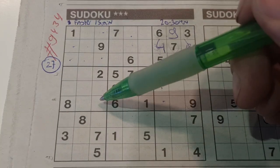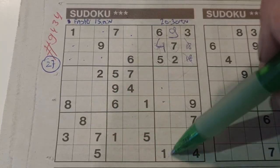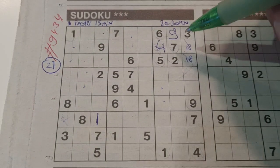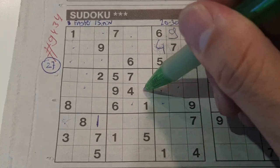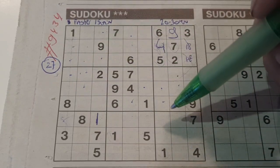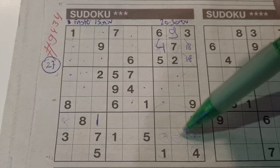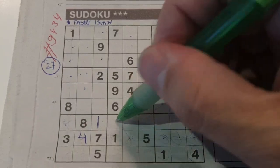Can I do this here? 1 and the 4, no. 1 in the last row, 1 in the row above, so in that row the only 2 places left for the 1 should be here or there. We have 1 in the first column, no 1 there, 1 should be here. 2, 2. Need a 9 there. Need a 4. 5 missing numbers in this row. 1 of the missing numbers is a 4. We have a 4 in this big square, so no 4 in these 3 boxes. So the 4 could be here or there. Here or there we see another 4. In the middle column, no 4 there. 4 should be there.